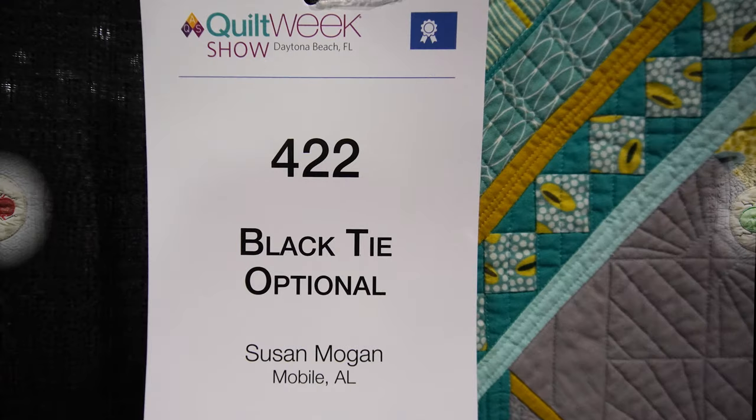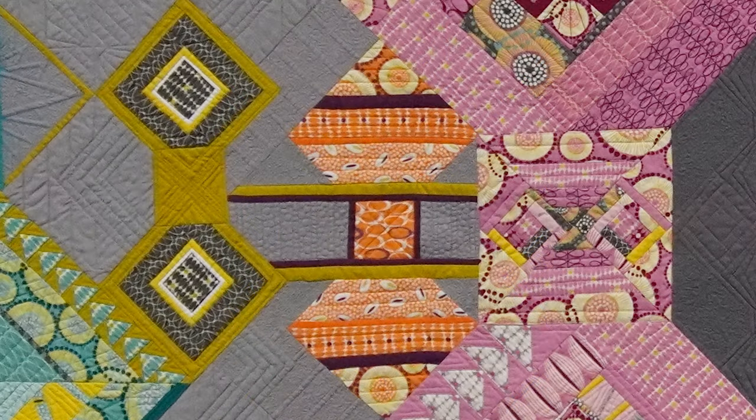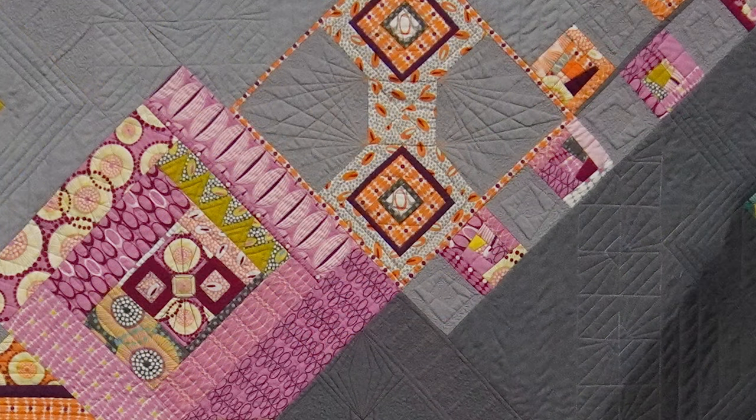This quilt was called Black Tie Optional, and you can see the name of the person and the location where she was from. It used foundation paper piecing as well as machine piecing, and she quilted it on a stationary machine. And this one was another example of a great use of negative space and color, and was quite mesmerizing to stand and look at.